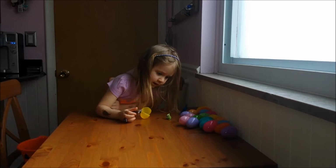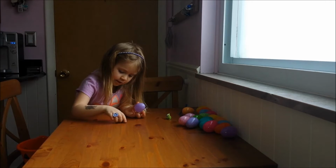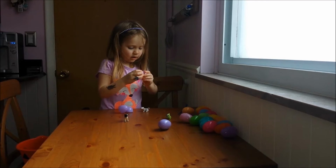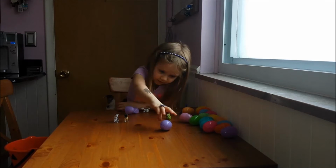Let's open another egg. This doesn't make any noise. Let's see what's in this egg. It's a cow. And this is a new cow. This is a white and black cow. They eat grass. And their babies are very small. Let's open another egg. It's a zebra. Zebras eat grass also. They eat different kinds of grass. So that's a zebra.